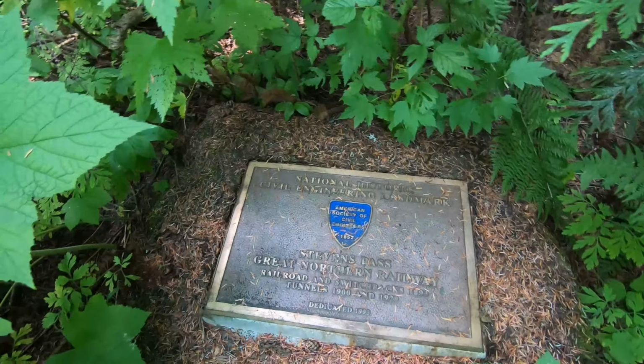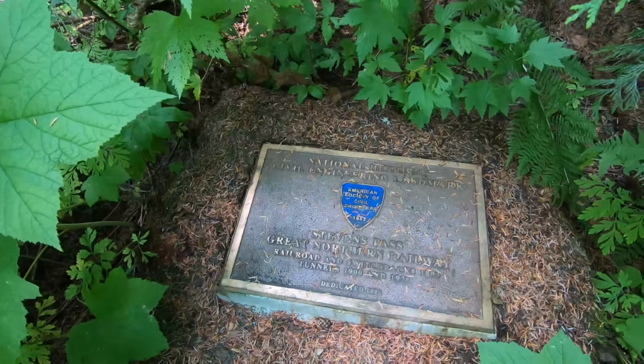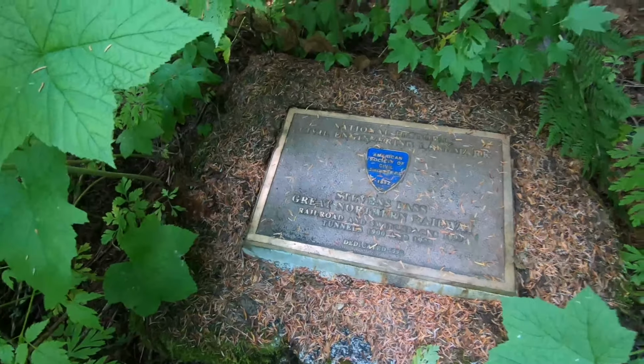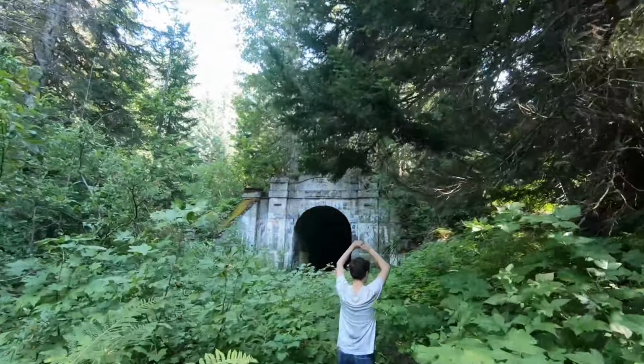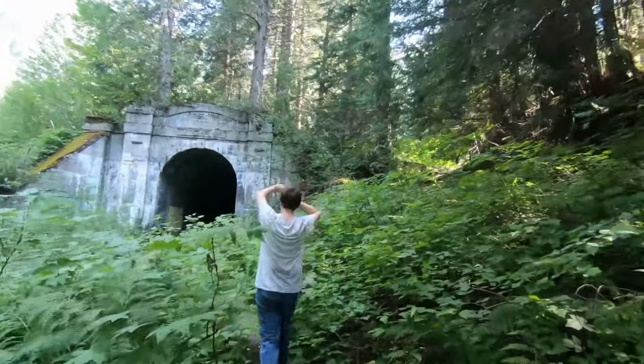Now entering National Historic Civil Engineering Landmark from the American Society of Civil Engineers. Stevens Pass, Great Northern Railway. Wow. Well, there's definitely water in there.